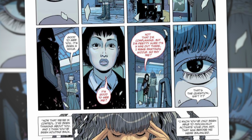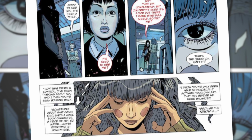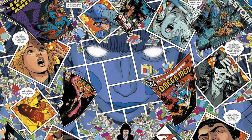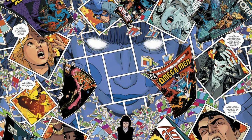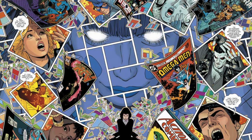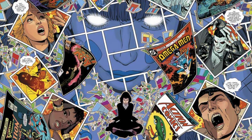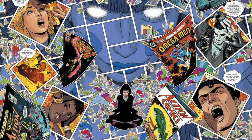She refreshes everybody's real understanding of exactly what goes on. You get to see the covers of the debut issues of Killer Frost, of the Atom, Ryan Choi's The Atom. Then you've got Black Canary showing up. You've got the first issue of The Ray. You've got Vixen showing up in Action Comics. And then, of course, Action Comics #1, where Superman makes his debut.